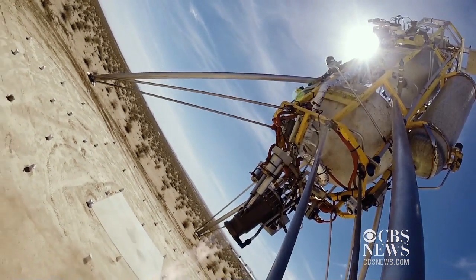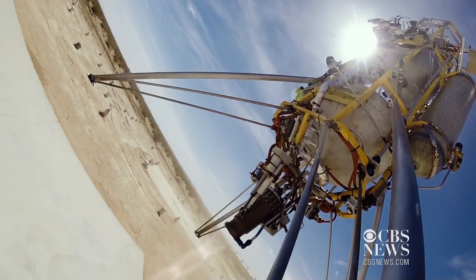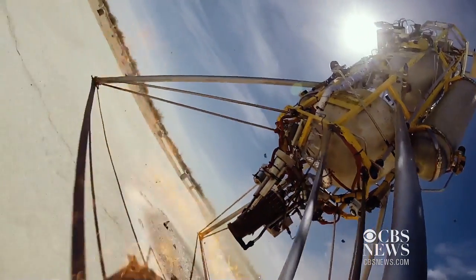Astrobotic is actually going to fly other teams to the surface of the moon, so there's no other team that is actually going to do that for the other teams. So that's an interesting approach. So they're taking other payloads with them as well as their own.